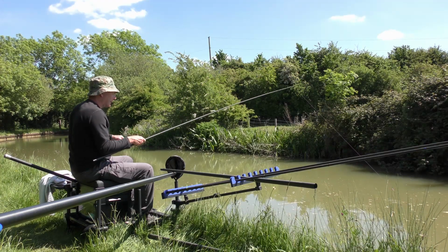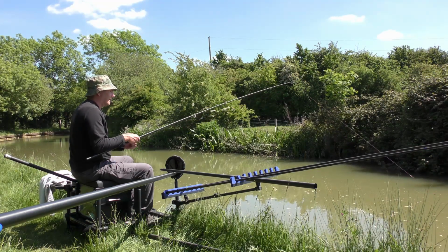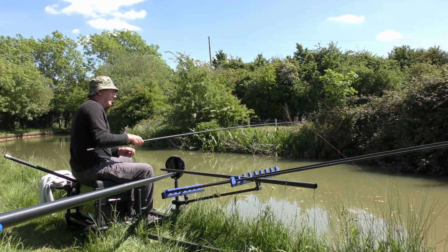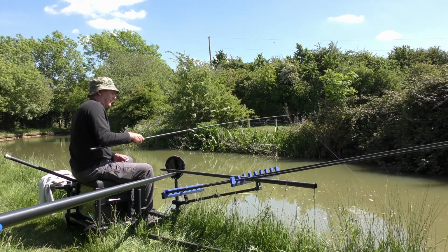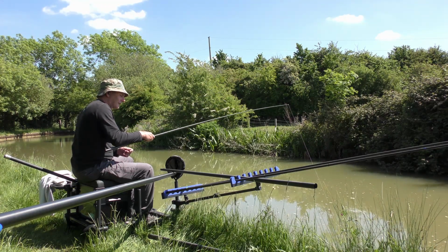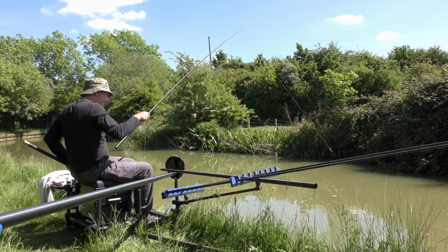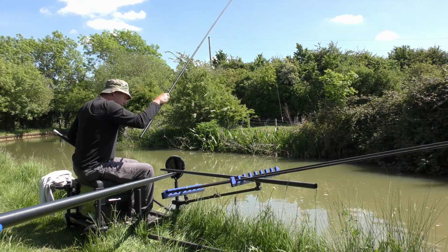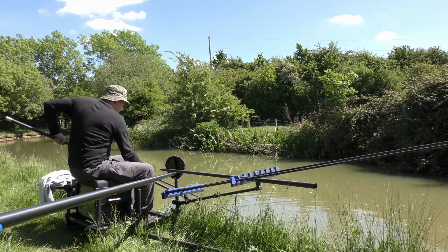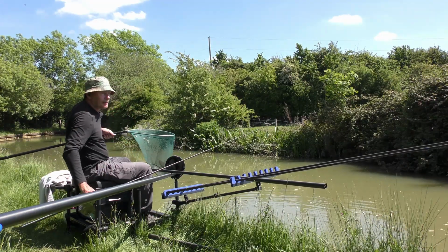Or a very good hybrid. It's fighting a little hard for a bream. Yeah, it's a good hybrid by the looks of it. A very good one. Let's see if I can get him in. Yes! Wow. I think I'll be hard pressed to top that one today.